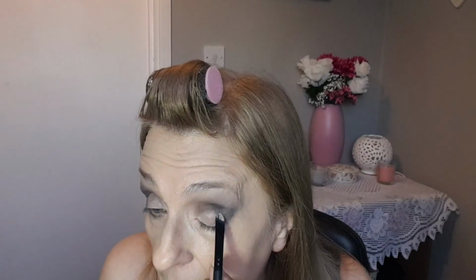Nothing wrong with using your fingers, guys. Obviously, make sure you've got clean hands, but you know that, I needn't tell you that. But there's nothing wrong with using your fingers. Just really take a really gentle touch. This is why they say use the ring finger, because it's got the least pressure on it. Just make sure you barely touch it. That's it. So that's the primer on.